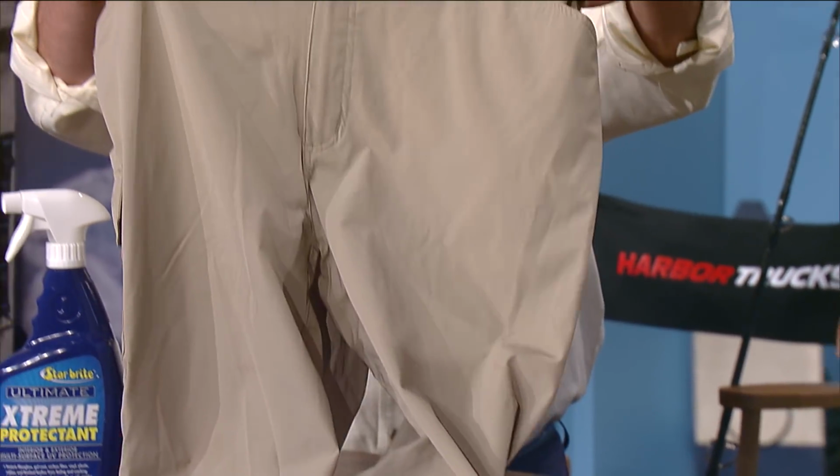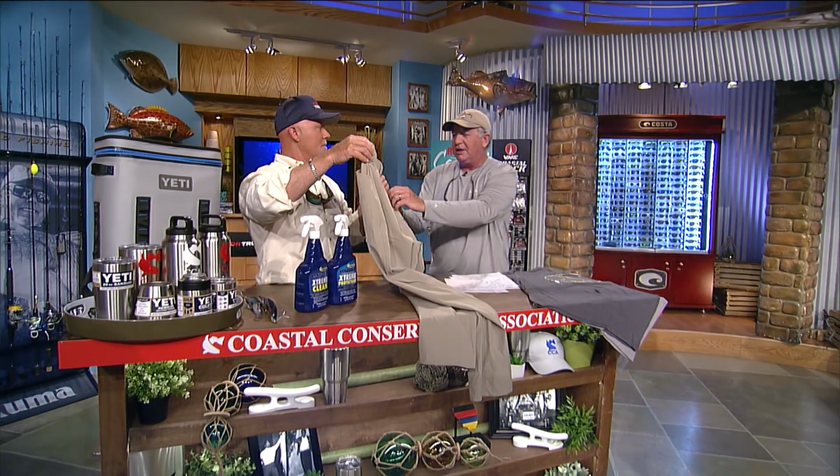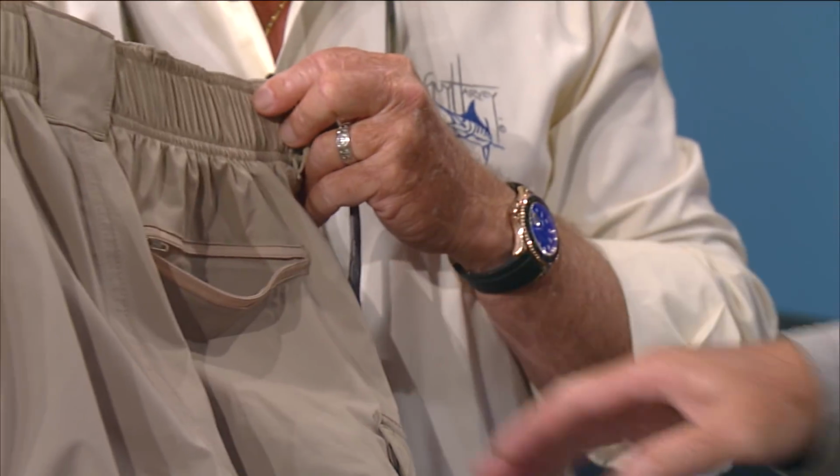It's like 92% nylon and 8% spandex. You mean men have finally gotten into spandex? Exactly. That's what I'm talking about. Way to go, AFTCO. Nice zipper pocket on the back. Really nice pants.